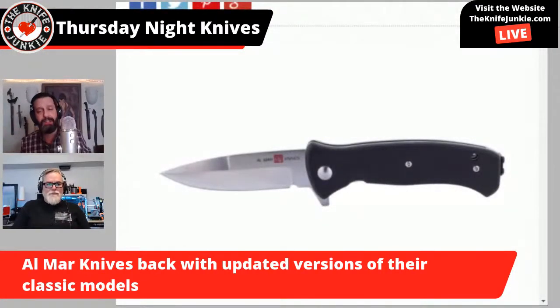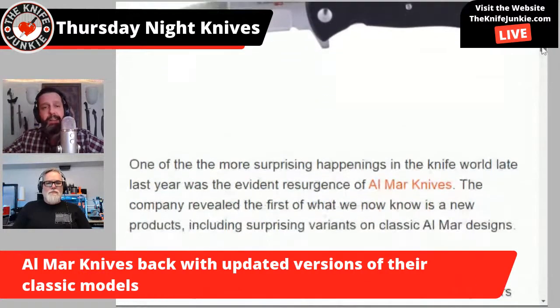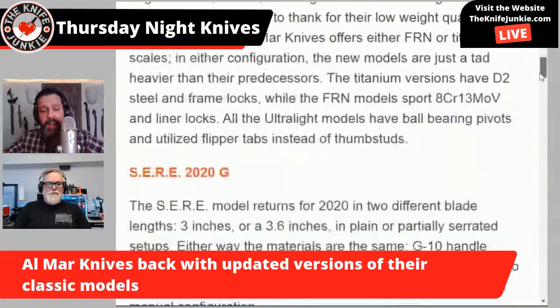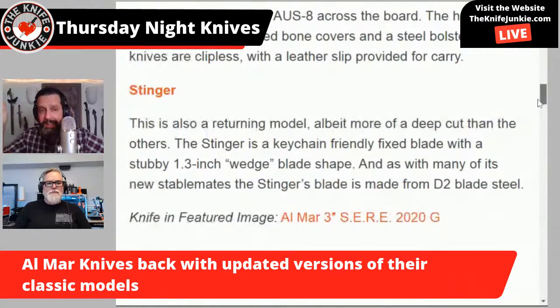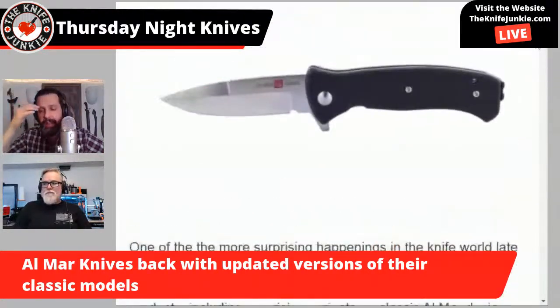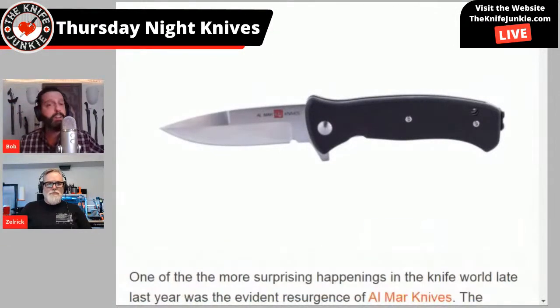And I don't think that necessarily means titanium frame lock flipper either. I mean, I think you can, like with the Almar, get rid of that stupid flipper tab, get rid of the spring in there, and just update the classic itself. It's a classic. It's a cool ass knife. All you have to do is update the blade steel, basically. That's it. The materials are already there. The design is already there. That doesn't need an update. If you want to make a flipper, design a new flipper.